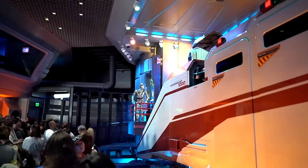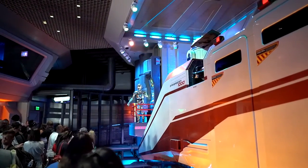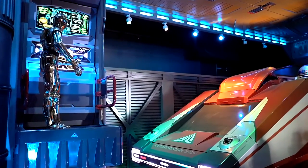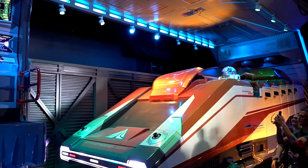Forward buttons. Check. Deflector shield. Check. Emergency fuel lid. Check. Only by showing your receipt to the spaceport baggage attendant during regular operating hours. Thank you.